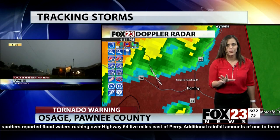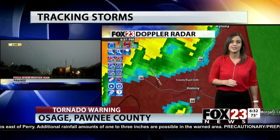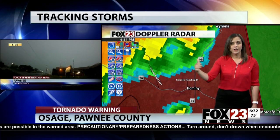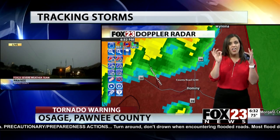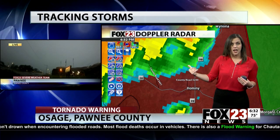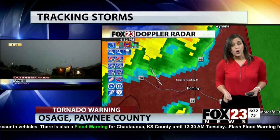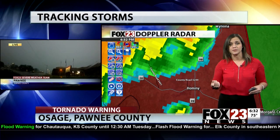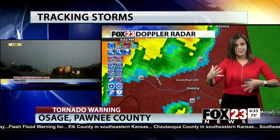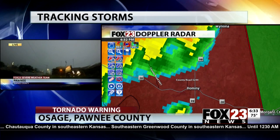But we have to watch every little notch on this line so carefully because these spin-ups can develop so quickly. So if you see us just going off and looking at different parts of the storm, that's what we're doing. That's the threat that we have with this line as it comes in. We have the possibility for those quick spin-up tornadoes, and they don't last long typically. Sometimes they can just be a couple of minutes, they quickly spin up, and then they're gone.